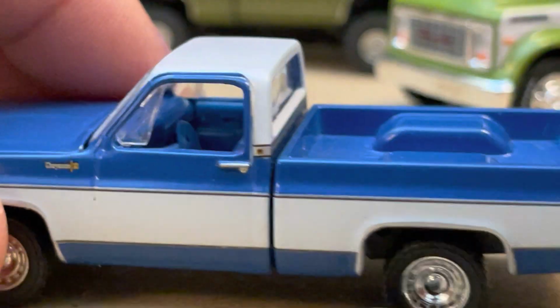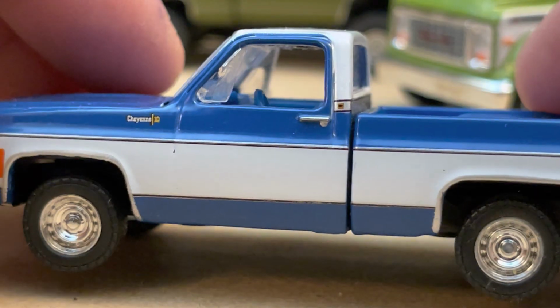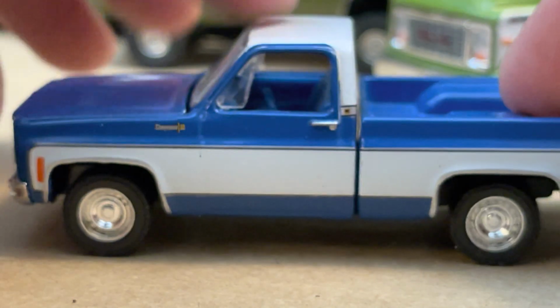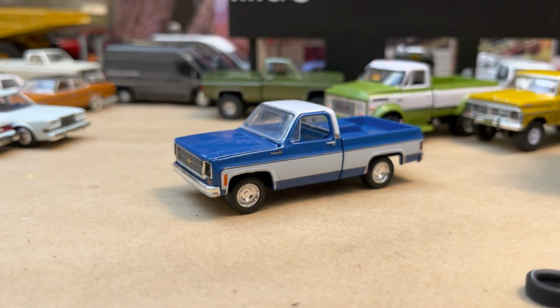Blue on blue. You can see the tires look a little bit more modern. So kind of cool. I like this truck. I got two of them. One's in the package just because this one's the one I like a lot.